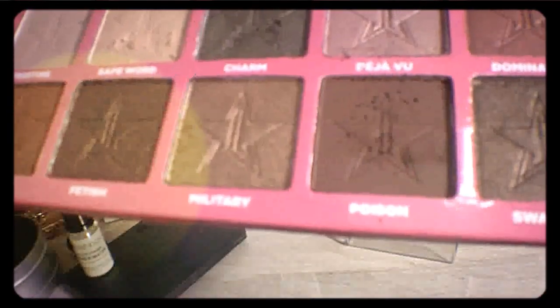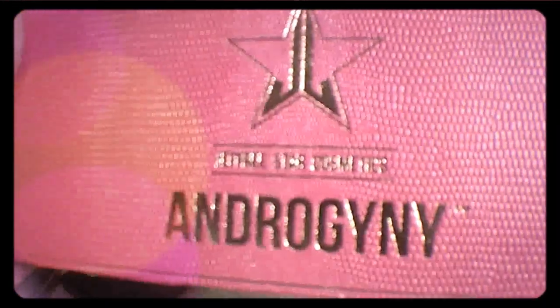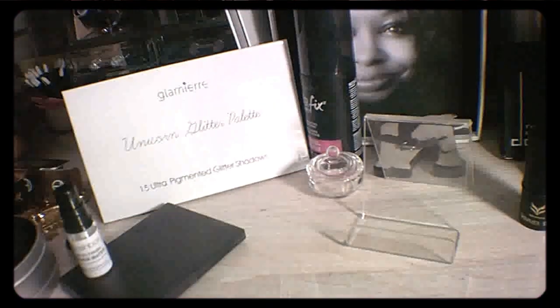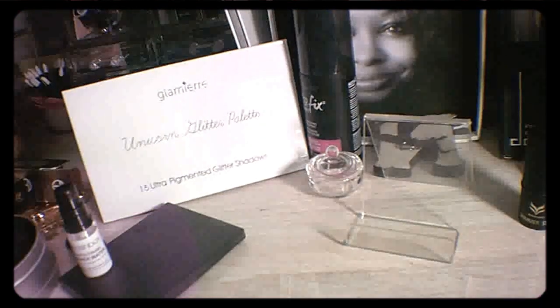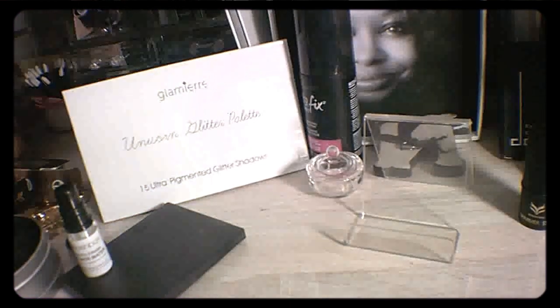But these are the colors, and this is from his newest collection. A beautiful palette. I have to give it to him. I just love it. Okay.